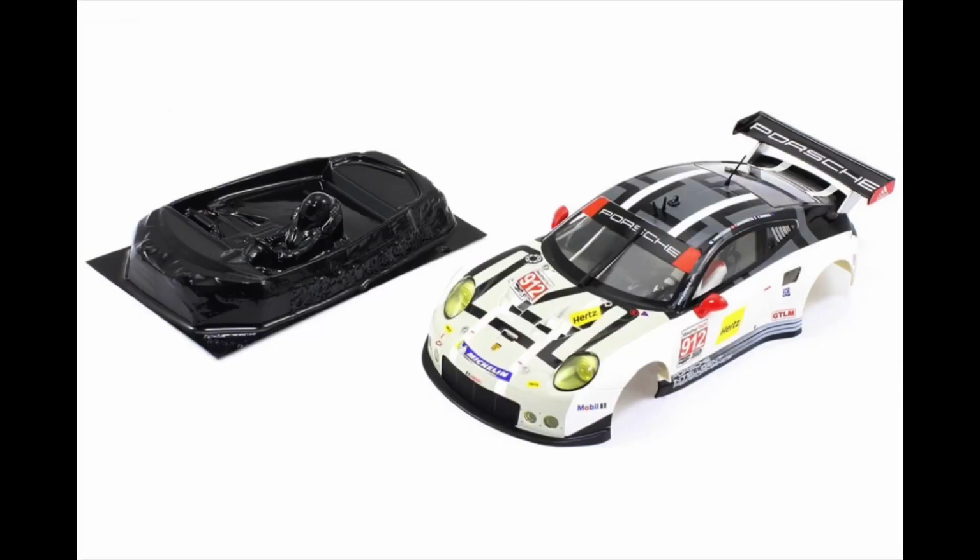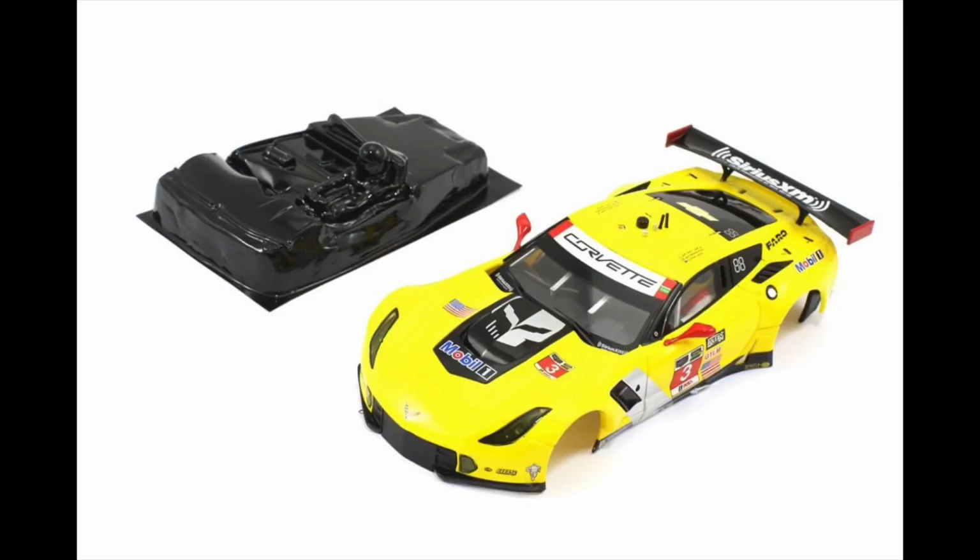First, Scaleauto. Lightweight vacuum form interiors for the RSR and Corvette C7R. This is pretty cool stuff. I know a lot of companies do this, but I have a thing for vacuum form interiors. So it's just nice to see them fleshing out the parts a little more for the cars.